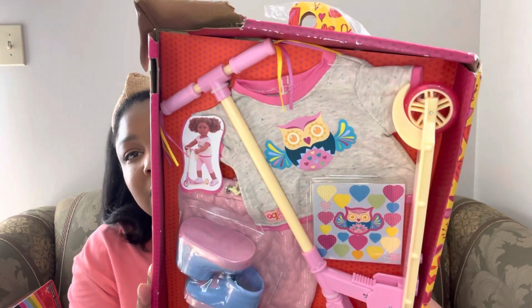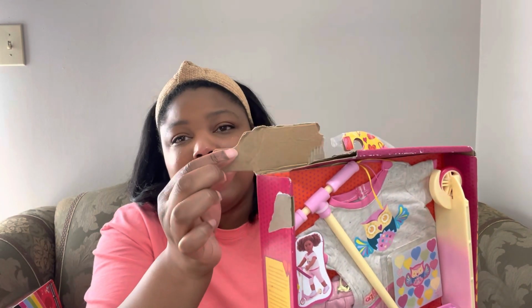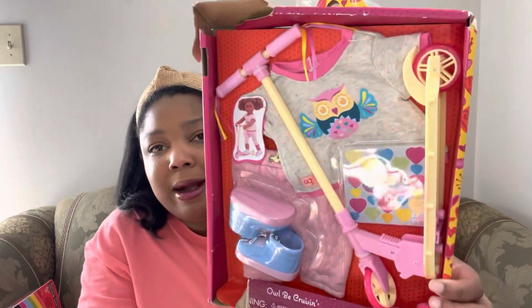But this ended up being $1.79. So it's like $1, I'll say around $1.80. I always round up. But this is from Target, and it's from their Our Generation collection. And it's usually stuff like how the box is kind of torn, so they can't sell that. But I'll just take this down and wrap this right on up.